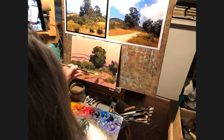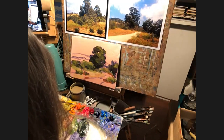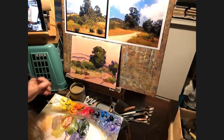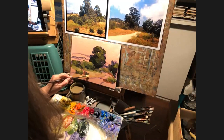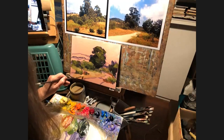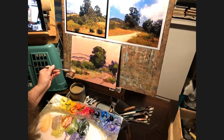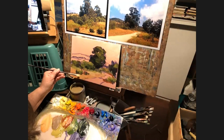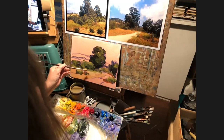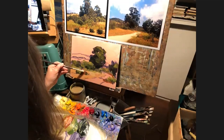See how that's mixing? You can see my underpainting, those lines. I just paint right over them because they're so thin. By thin, I mean there's not a lot of pigment in it.